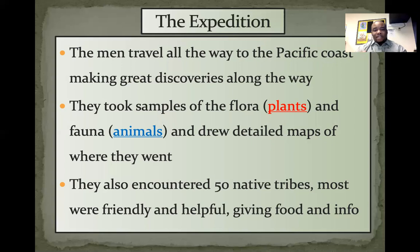There were some minor skirmishes, and they ran into some unfriendly natives. I mean, I would be unfriendly too if these strange men, maybe I've never seen a white person before, and the strange men come marching across my land, then I'd be a little suspicious too. So they did encounter some unfriendly Native American tribes.